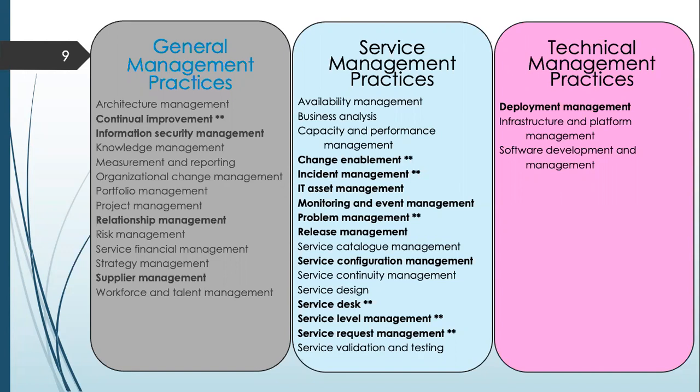And the breakdown is just informational. You don't need to know which is in which category. Basically, technical management practices identify those practices that developed in technology management. Those service management practices are practices that evolved and developed in service management. And general management practices evolved outside of service management.